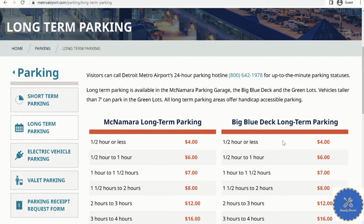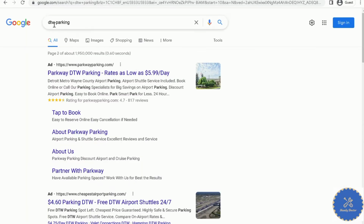So can we save on parking, especially if you are away for many days? The answer is definitely yes. You can park outside the airport, and the way to do it is, for example, we use Detroit as an example. Just search DTW parking, and Google will give you a lot of very attractive options. Hey, $6 a day, $4.60 a day. Okay, they might not be real, but you definitely can click the link and find out.